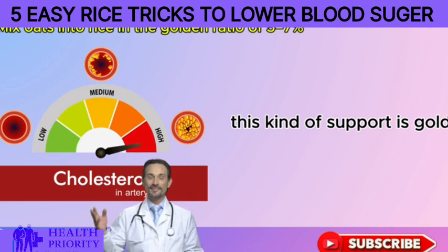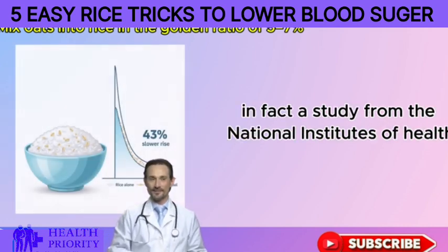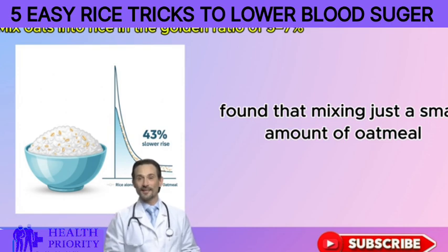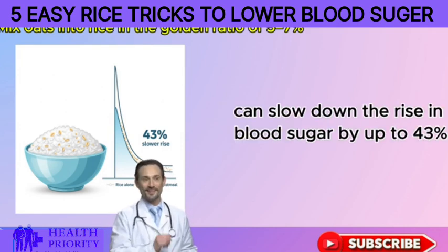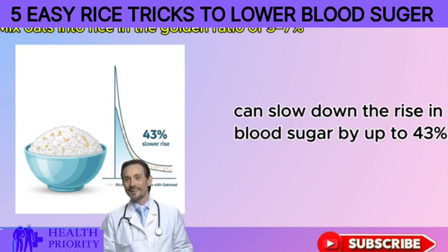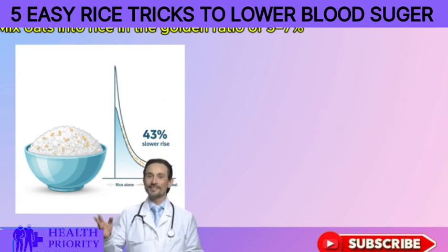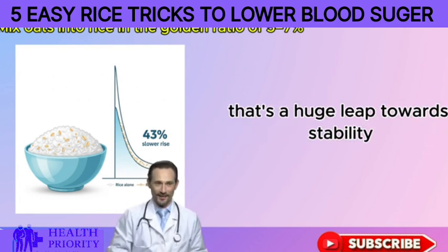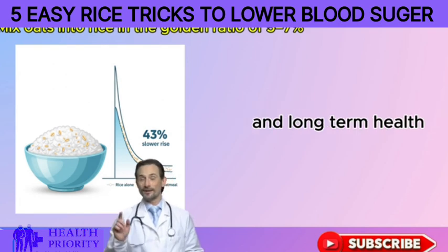For seniors, especially those living with high cholesterol, prediabetes, or blood pressure issues, this kind of support is gold. In fact, a study from the National Institutes of Health found that mixing just a small amount of oatmeal into rice can slow down the rise in blood sugar by up to 43%. That's not a small improvement. That's a huge leap towards stability and long-term health.